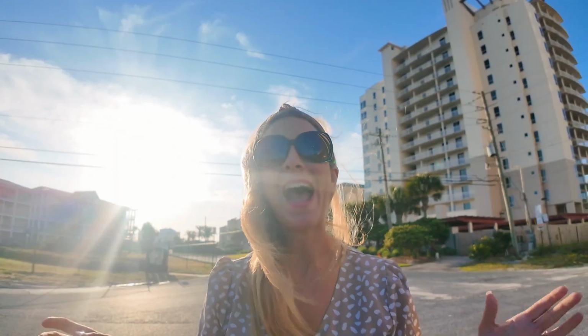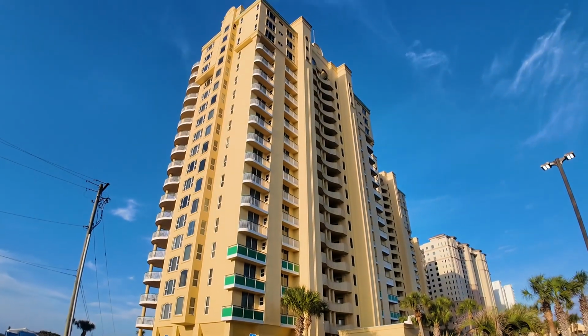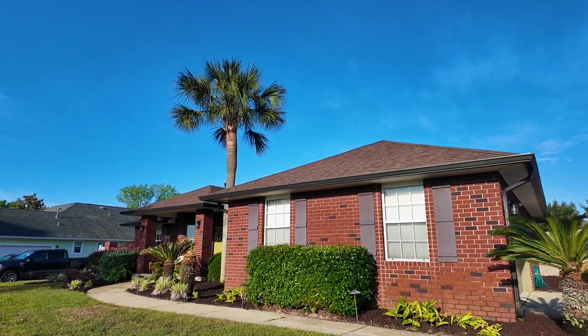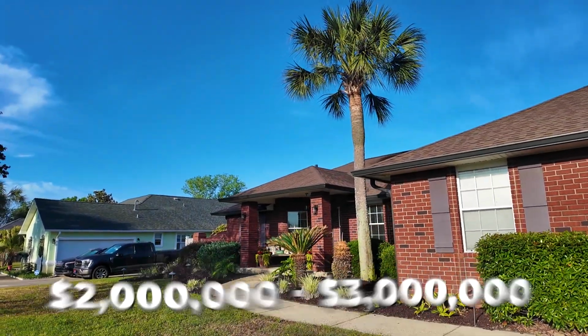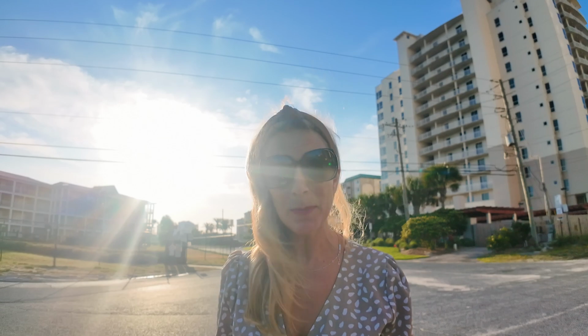Now let's talk about the housing here. You're gonna find all sorts of things. You're gonna find condos, townhomes, as well as single family homes. And you're gonna see a price range really from around the low 300s up to 2 or 3 million. You're gonna see a wide array. Some people here have homes that are just second homes or they keep them as rentals, as investments, but there's a whole lot of people that live here and love it.